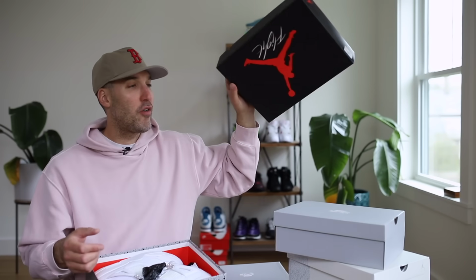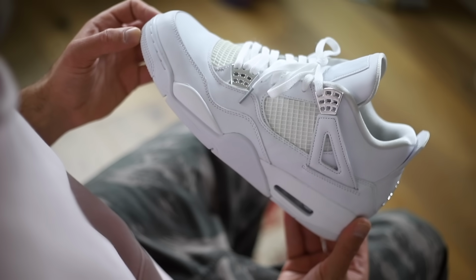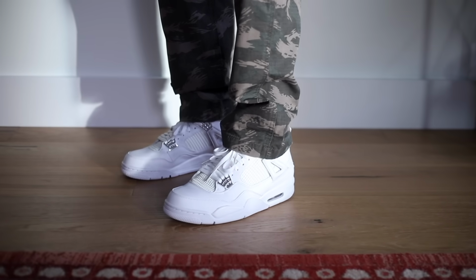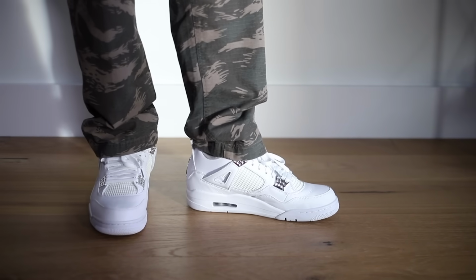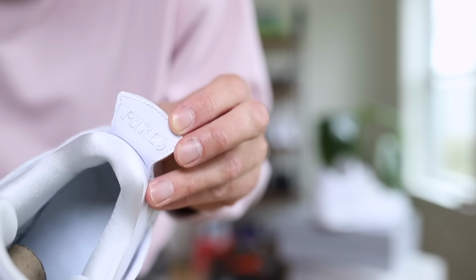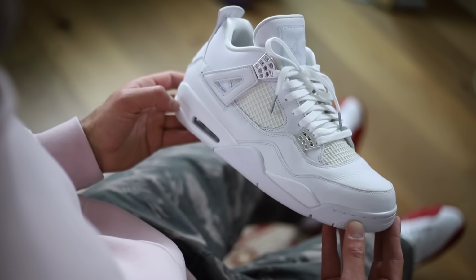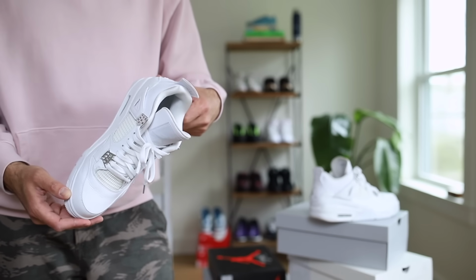Let's start off with a pair of Jordan 4s. These are from 2017. We've got the Air Jordan 4 Pure Money. Now, what I really like about these, and for one, you could say that these are not an all white sneaker because they've got a little bit of metallic silver on there, but it's almost more like hardware. I love how the back tab here says Pure Money. My favorite part about these is how they've aged over the years. That netting has turned yellow and it says that these are old.